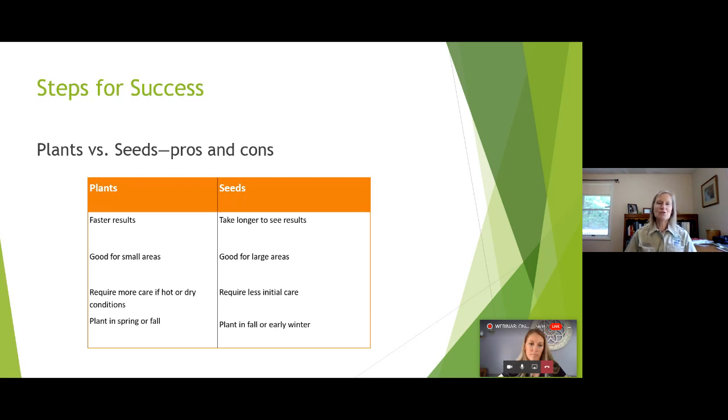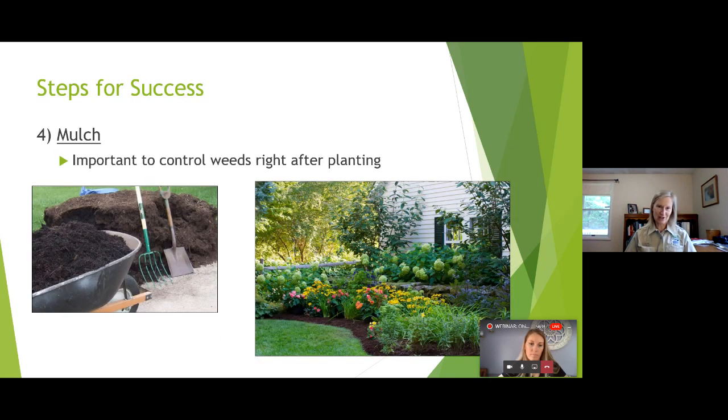So that takes us to the fourth step for success as you develop your pollinator garden, and that is to put some mulch on right after you have planted the garden. It's important for you to control weeds right away so they don't get out of hand. Even though you've killed most of the weeds and the grass with the black plastic, there are always a few that will survive that process. So you'll have to put some mulch on to maintain control of those that are still trying to come up.